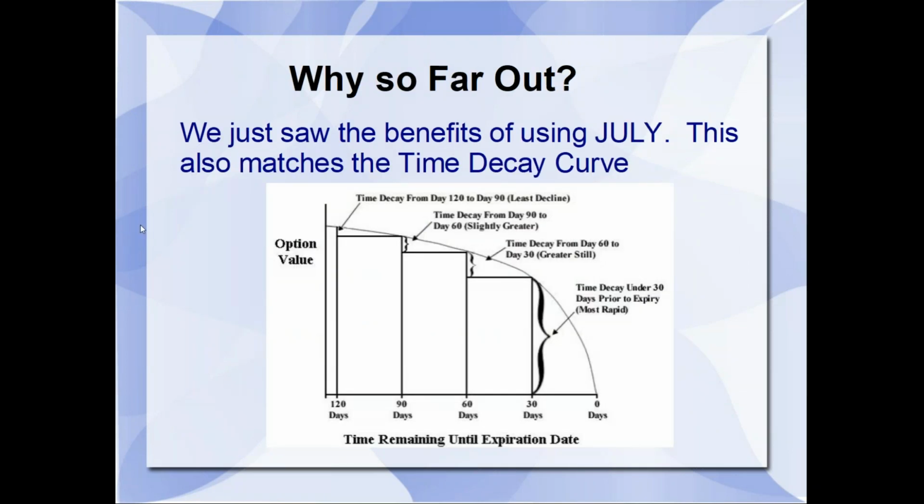Well, we just saw some of those benefits, but the second benefit is because of the time decay curve. Let's say that we entered that Winnebago position, and we have our July 55 put, and in the first 33 days, Winnebago goes up to $55 per share. What would happen to that January 55 put that only had 10 days to expiration with the stock trading at 55? It would go to zero. We'd lose the full $410 on that put option.